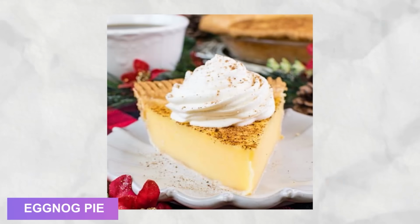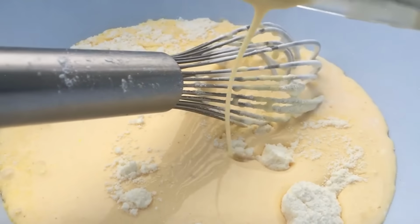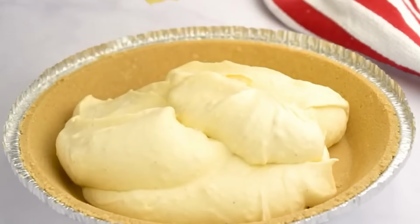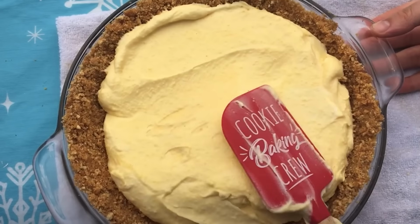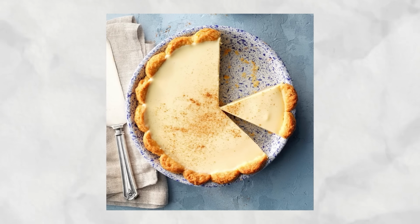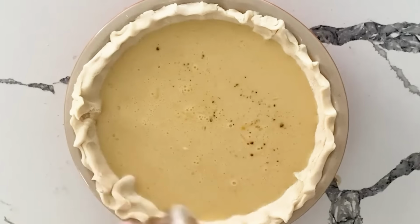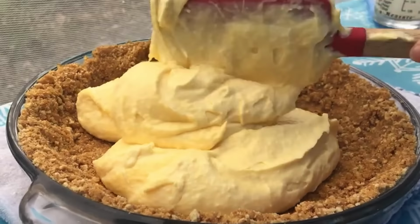Eggnog pie was the Christmas dessert that captured the season's signature drink in a slice, a creamy custard flavored with nutmeg, vanilla, and often a splash of bourbon or rum. The filling was essentially eggnog thickened with eggs and baked until just set, wobbling slightly when the pie emerged from the oven. The crust was typically simple pastry, though some cooks used graham cracker or ginger snap crusts for added spice. Fresh nutmeg grated over the top added both flavor and visual appeal.